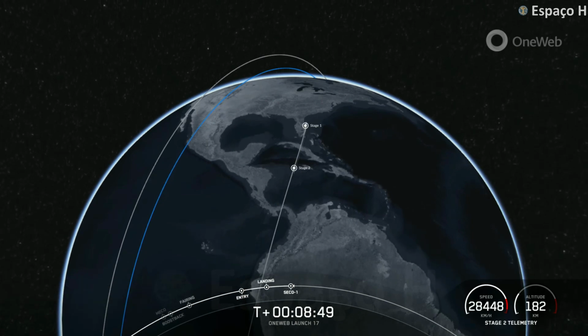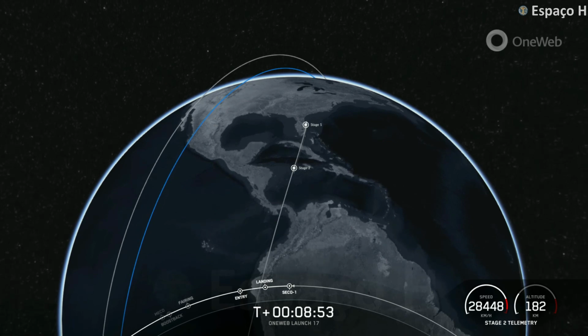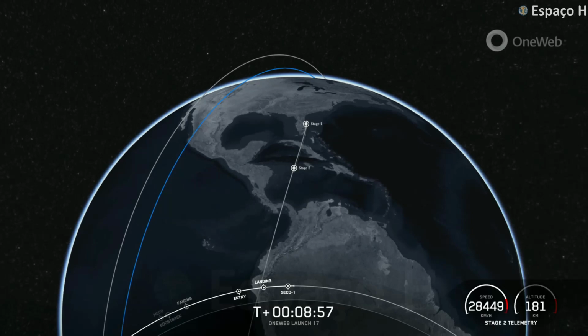Just waiting on confirmation of a good orbit. Nominal orbit insertion. You just heard that good call out for nominal orbital insertion. The mission isn't over yet.